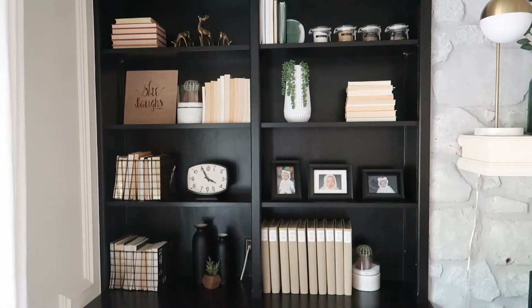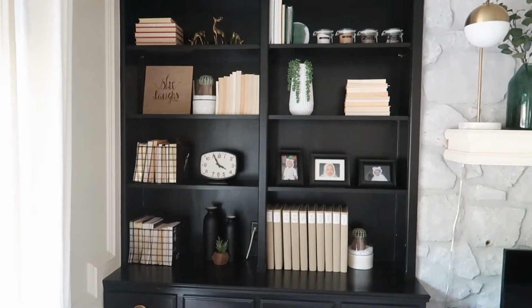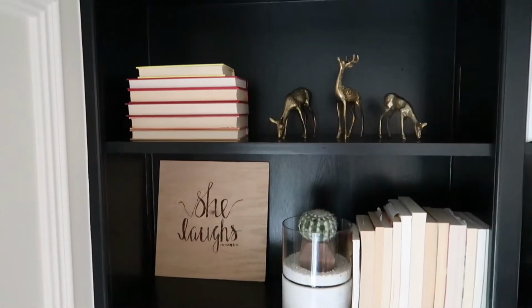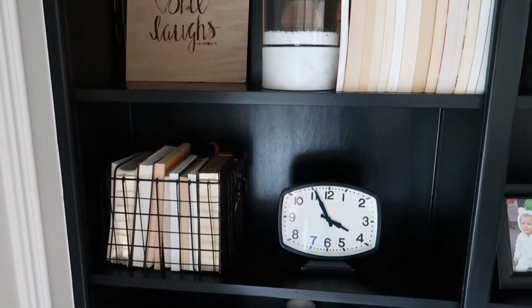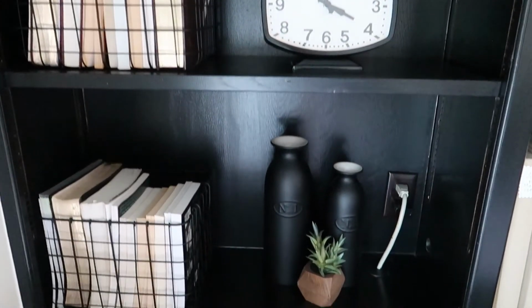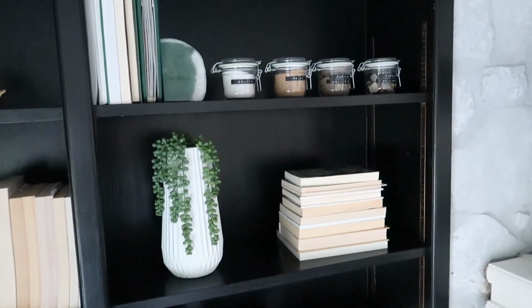I don't know if you'll notice, but that clock that is on the shelf there, I ended up spray painting that black. I just was really looking to make these shelves look more unified and simplistic, and the clock used to be a light blue and it just didn't blend in well. In the end, I really like how it turned out, and I feel like I achieved that uniform and simplistic look on these shelves.